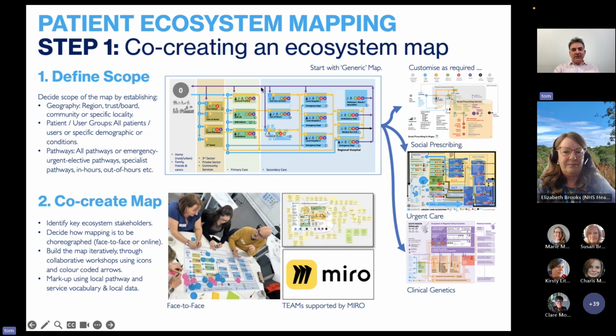So step 1 is you have to co-create an ecosystem map. So you can start with the baseline map, but then you've got to define the scope of what it is you want to actually map. And I've got some little examples here. I've done this with social prescribing in Angus.